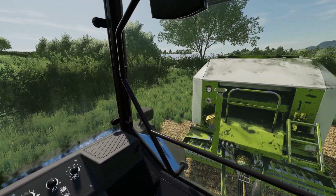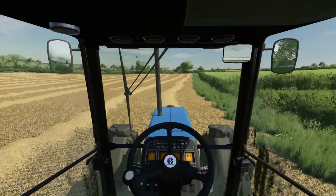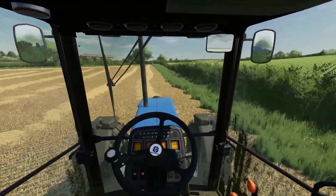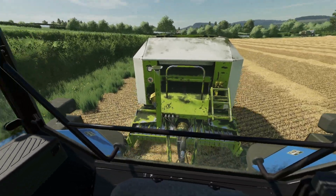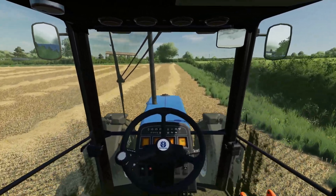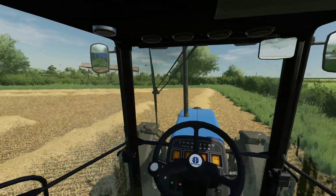Right, baler on. Pickup lowered. And we're looking good. I don't know how quickly the first bale's going to come out. I doubt very much that it'll be as quick as the hay was. Oh, crikey. That is quick. Well, that was quick. Maybe £500 is going to be very good for the amount of bales I'm going to get off here. We shall see.